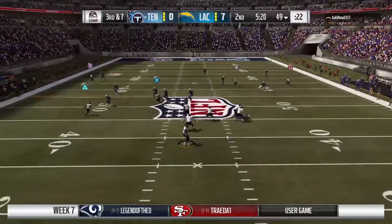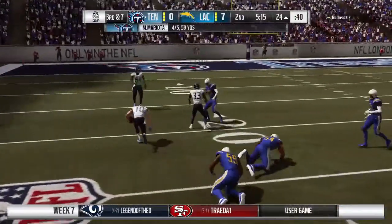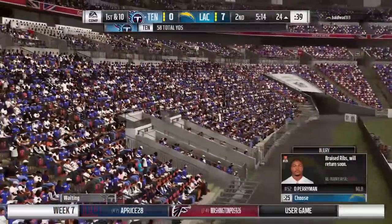Mariota from the gun on third down. He finds Humphries. And he goes down, but not before getting this inside the 25. A very solid gain of 27.